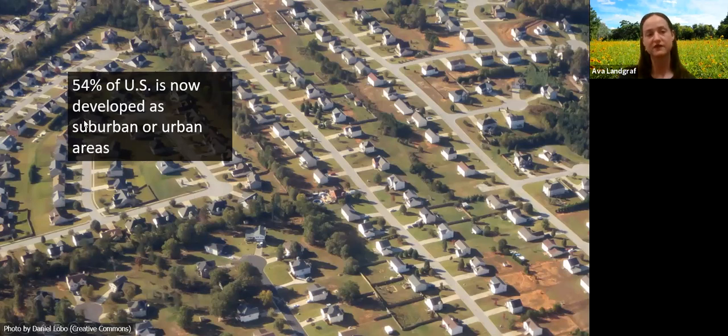But we also have this number, 54%, that is suburban and urban, and that's all an area where we can make that area more suitable to the birds. And so this 54% doesn't have to be a huge loss of habitat. It can be more of a gain if we do the right things with the spaces that we own and make an effort to create habitat.